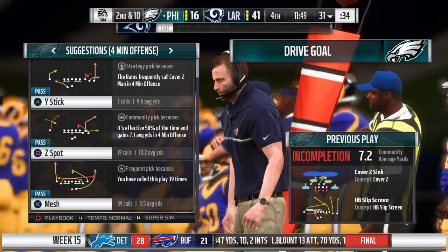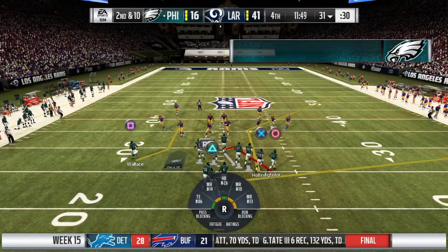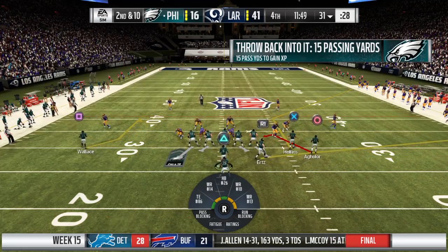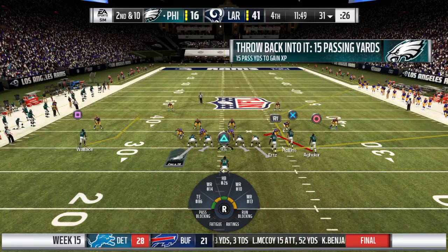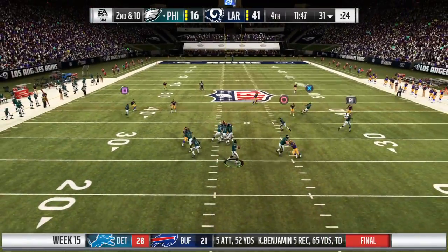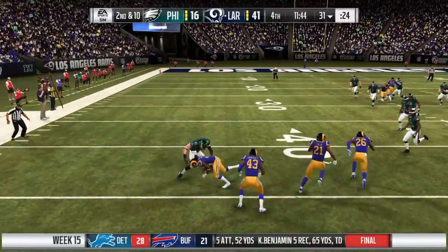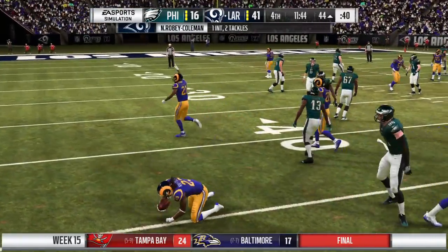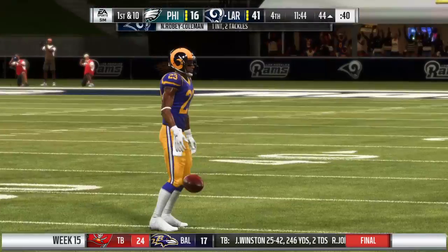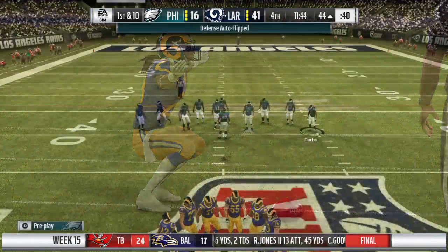Throwing to start the drive, but that one incomplete. We've seen this quite a few times in this game. Offensive line unable to keep leverage, unable to keep people away, facing a lot of pressure. Fortunate just to get rid of it. One of the reasons they're down is that inability, though. He rifles one that's intercepted. Picked off by Nickel Roby-Coleman. And they'll take over inside the 45 at the 44-yard line.